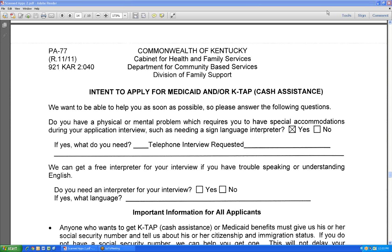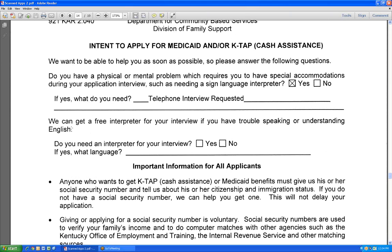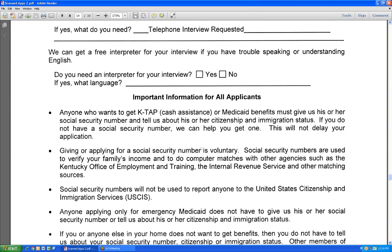It's important to get the application in and get that filing date secured. Otherwise, once you're outside of the spend down window, you will not be able to get spend down assistance with the medical bills. So let's go over this application. We have already pre-checked this option and requested a telephone interview if possible. And then over here is for interpretation services if the individual needs interpretation services.